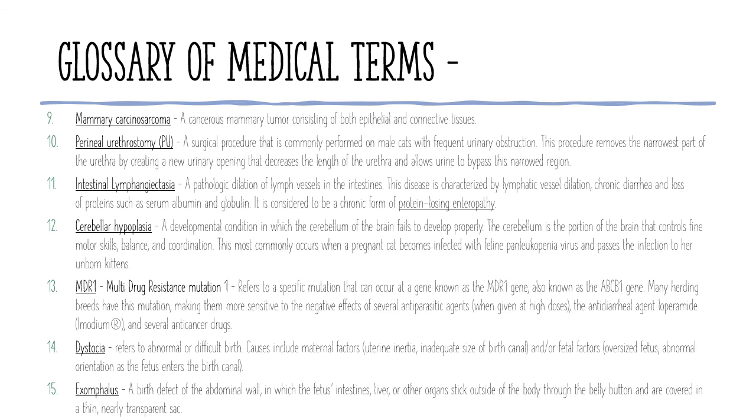Exomphalos, or omphalocele. One of those 3 live babies was born with this birth defect, which is a birth defect of the abdominal wall, in which the fetus's intestines, liver, or other organs stick outside of the body through the belly button and are covered in a thin, nearly transparent sac. Because the organs were born outside of the body, this pup was euthanized just because there really wasn't anything that we could do. Luckily, mom is okay, and the other 2 babies are still okay too.